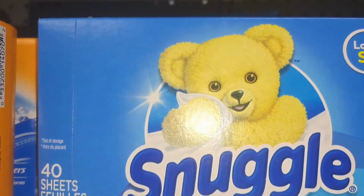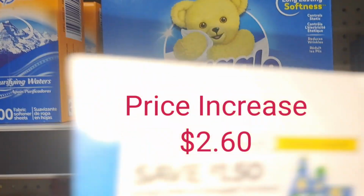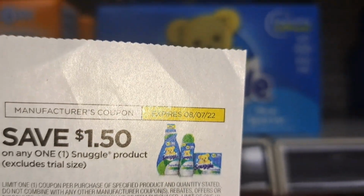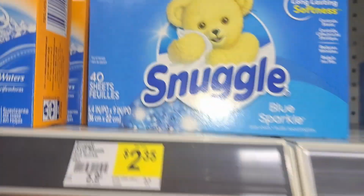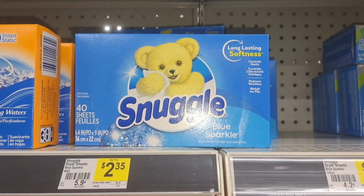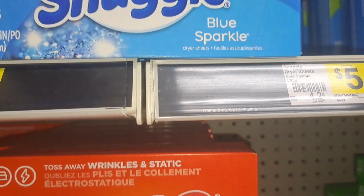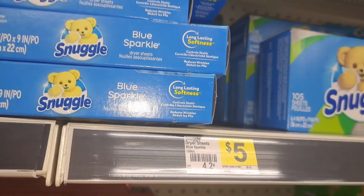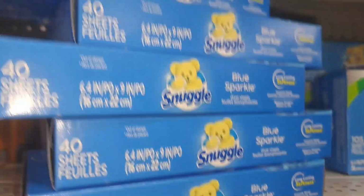You have to get the 40 count. They're $2.35, but we're going to use this coupon. You see, it does expire. This one doesn't expire till August 7th, and it's $1.50 off of any Snuggle product. Excludes trial. 40 sheets is not trial. Now at Dollar General, you can use 5 of the same coupon. So I'm going to get 5. Wait a minute, 1, 2, 3, 4. I gotta grab one more. So I'm gonna get 5 of these dryer sheets.